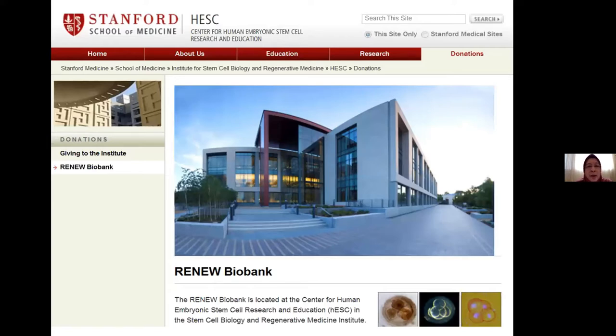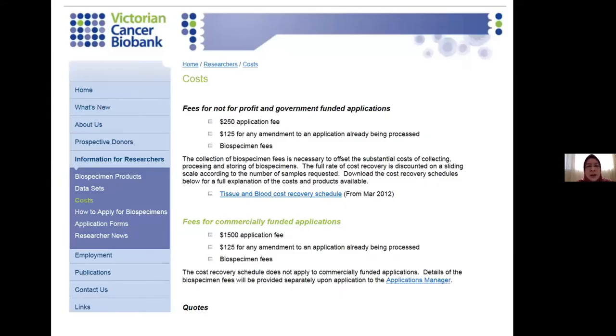Now, I'm just showing a biobank at Stanford, where you can see this huge, very beautiful building. And it also houses a center for stem cell research and education. There's a lot of endowment money there, and therefore it can sustain itself. Or like the Victorian Cancer Biobank, it is not for profit, but if any researcher wants to avail themselves of the biospecimens, there is a fee. And you can see that the fee is not cheap, but this is how a biobank needs to sustain itself.